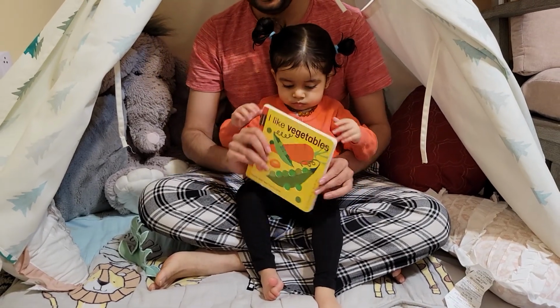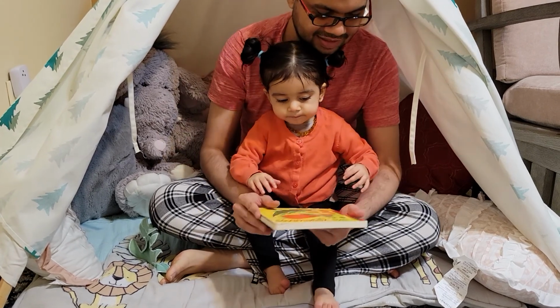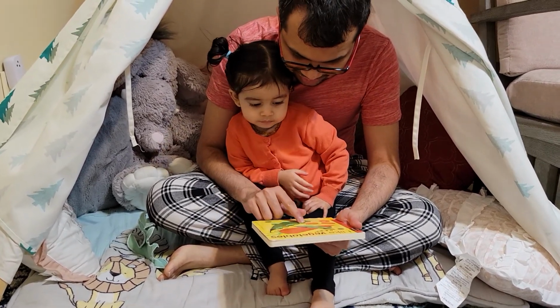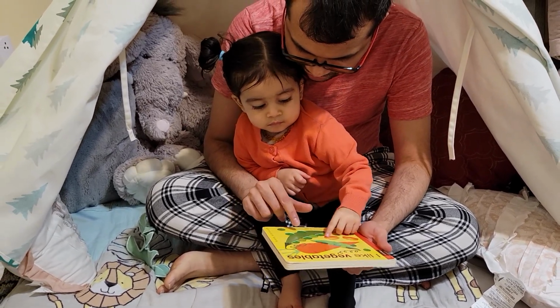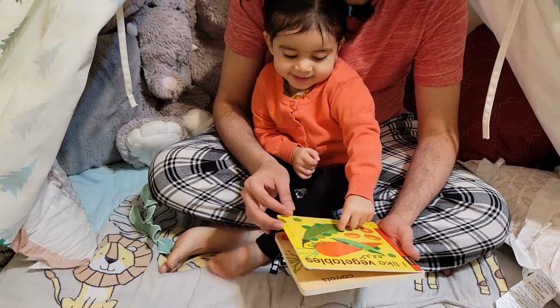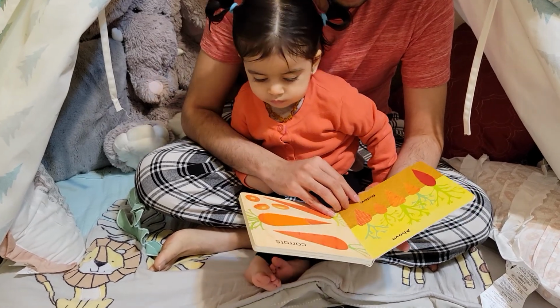I like vegetables. Virti likes vegetables? Yeah, Virti eats lots of vegetables. Touch and feel. What is this? Peas. Very good. Okay, let's see our first vegetable.